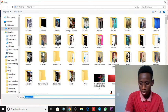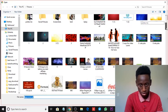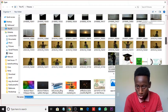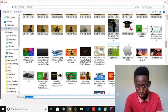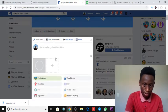Let me just search it. Appcoiner, so it's this one, right? So there's the image loading.